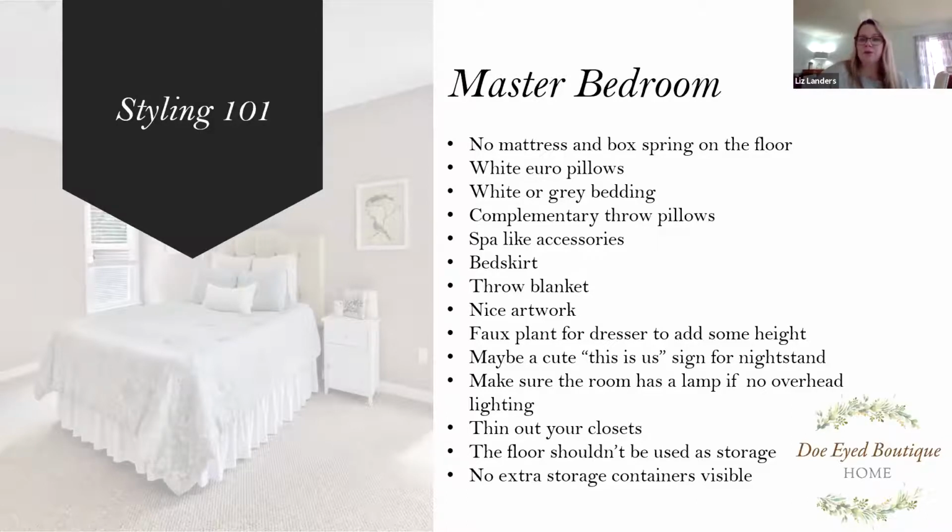Again, use some faux plants for the dresser to add some height. And again, this is where you can use those "This Is Us" signs on the nightstands. There's no lamp. If there's no overhead, make sure there's a lamp.